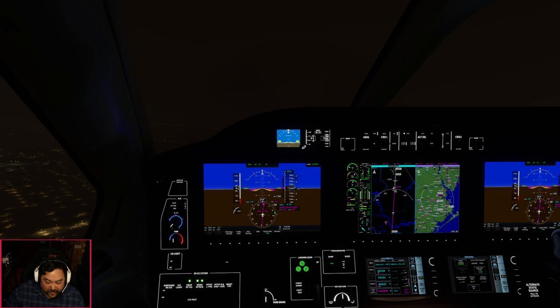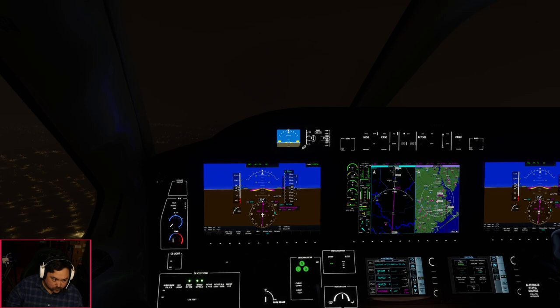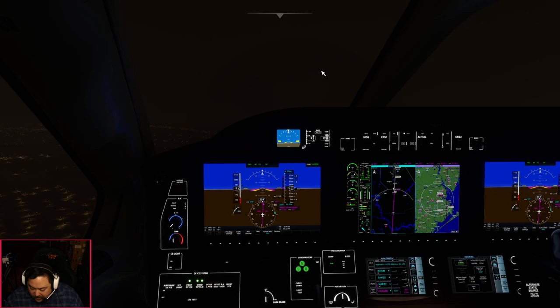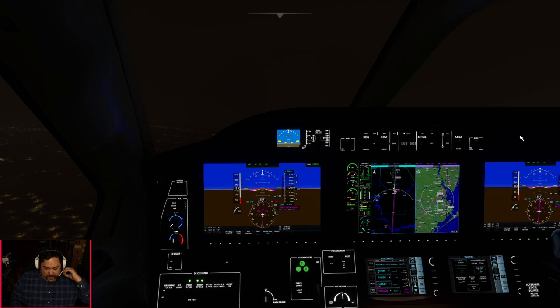Okay, there's 85. There's the approach speed. We are 4 miles out. All right, landing gear is down. 3 green, 1, 2, 3. Good, good, good. Landing lights are on. Pumps are checked. Fuel looks good. Everything's in the green. All right. Flight attendants, prepare the cabin for landing.